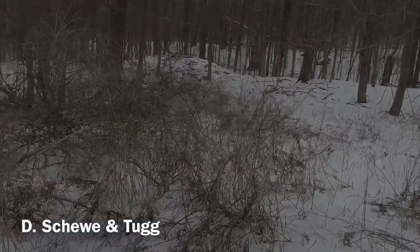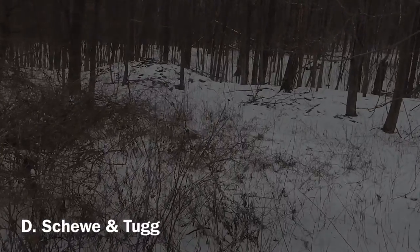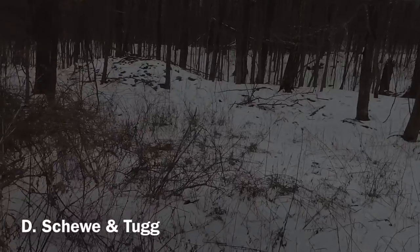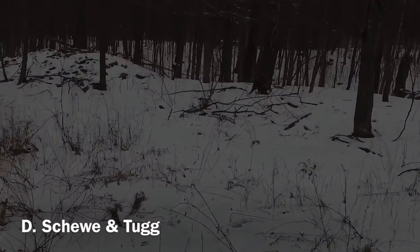There are different types of stone piles that the Native Americans left here. Some of them are much more constructed, built up. Of course, you don't know what this looked like 2,000 years ago. Trees have been falling on it, animals have been walking across it, farmers have thrown things on top of them, and they've knocked them down quite a bit.